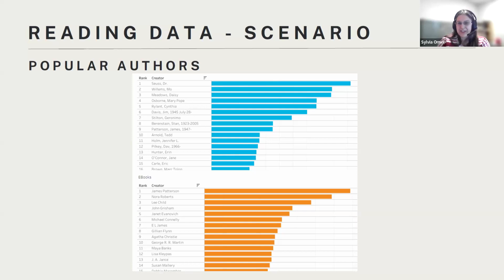So one of the things that they do, that you'll see in this illustration here, is they release the year's top circulating authors, both in print and electronic format. And I see I accidentally cut off the top of the chart, but what the blue represents is print materials. So these are their top circulating authors in print. And at the bottom, we have the top circulating authors in electronic resources.